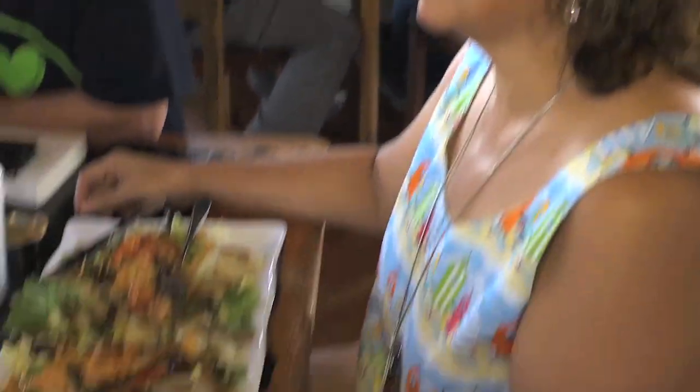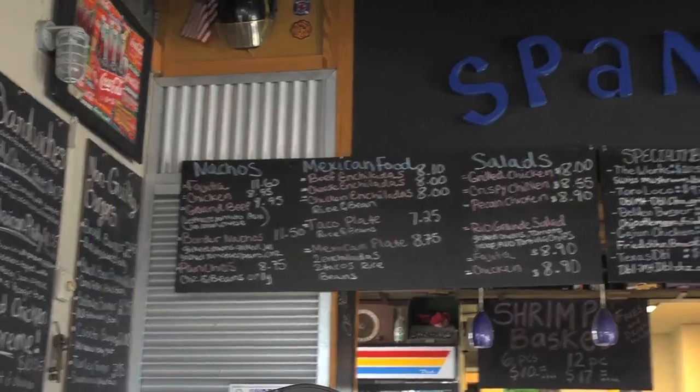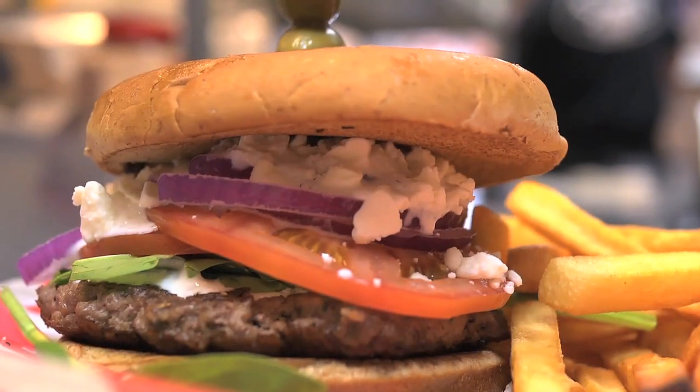I am having a Rio Grande salad with fajitas. That sounds really good. But is there jalapenos in there? Absolutely, because they're good for you. There's a lot to choose from on the Spanky's menu, but the burgers never stop being a favorite.